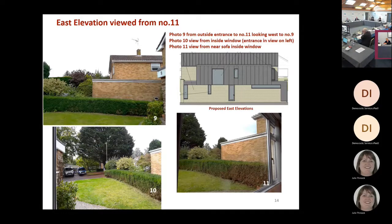Photo 11 is taken from an angled view inside number 11's house in the front room. The hedgerow sits within number 11's ownership. Other photos are coming, showing a raising of ground level for the garage compared to the ground of the front garden to number 11. And just to highlight some of the perspective view in detail, the garage is situated along higher ground, so I would estimate halfway perhaps up the hedge.